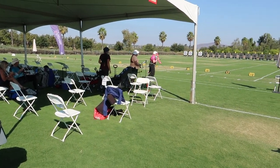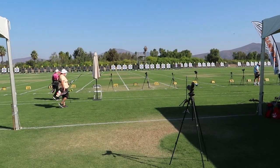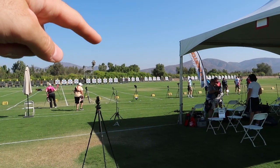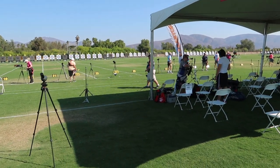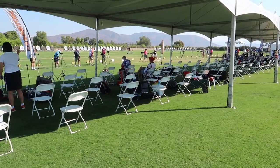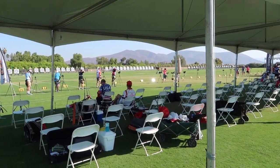We're down here at the Masters recurve section. They're shooting 60 meters from target 1 all the way through. It looks like target 32, which is about there. And then target 33 all the way through target 63, it looks like, is going to be 70 meters.